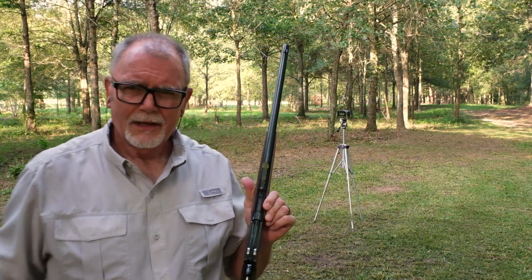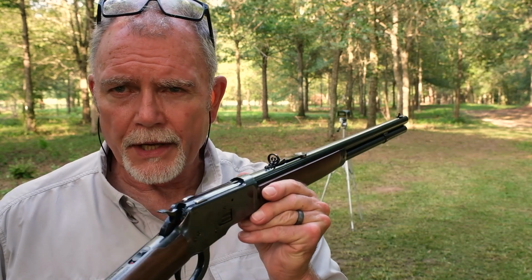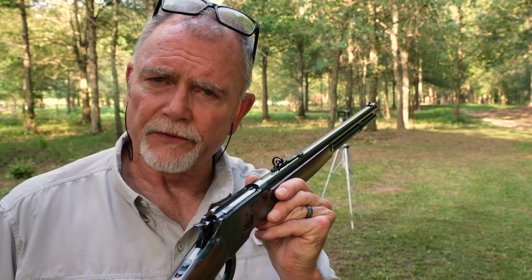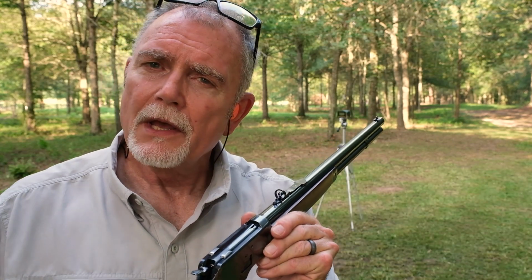$22.25. So I haven't crunched the numbers yet, but it looks like there's a little bit of velocity difference between the 20-inch barrel Model 1892, but is it a velocity difference because of the 20-inch barrel, or is it because the Ruger Carbine is a semi-auto gas-operated rifle? We'll talk about that in just a minute.